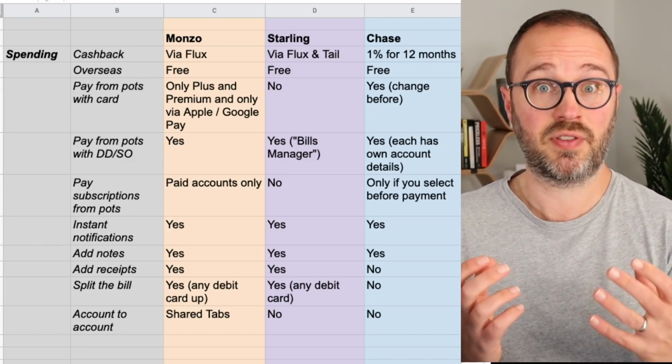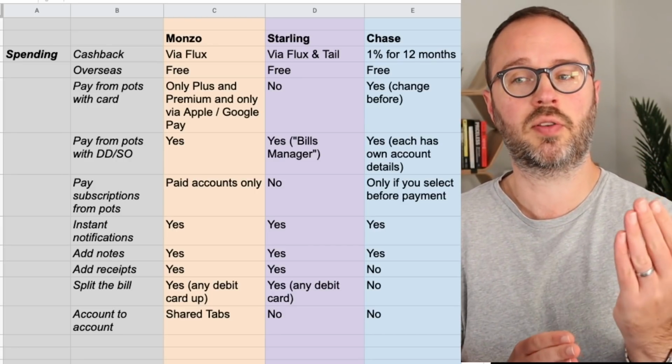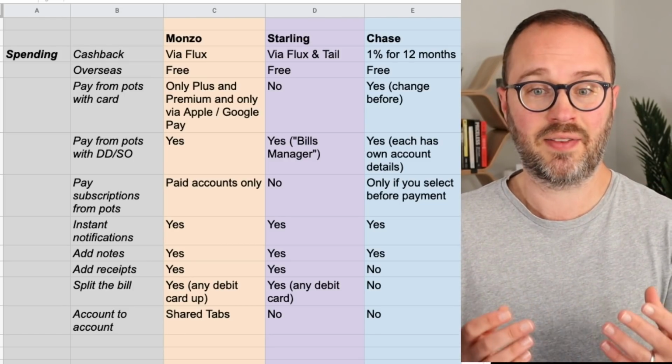You'll also get instant notifications at home and abroad when you spend. They're there straight away, so you can check what you spent, which is a great tool. Yes, more banks are doing this, but not all of them are instant, and even so, these ones all do it really, really well.